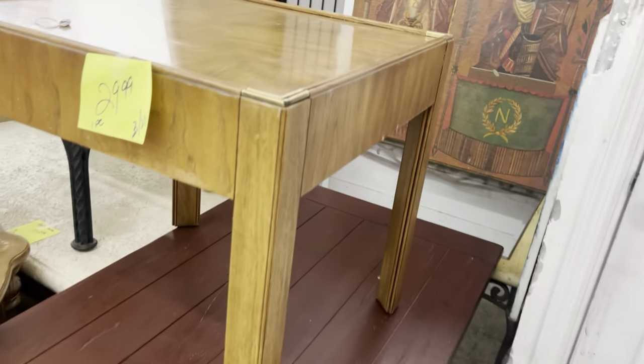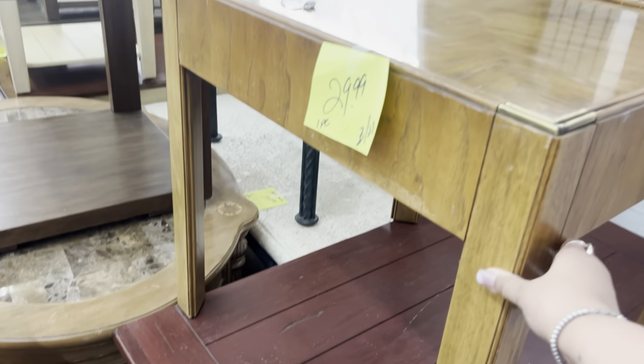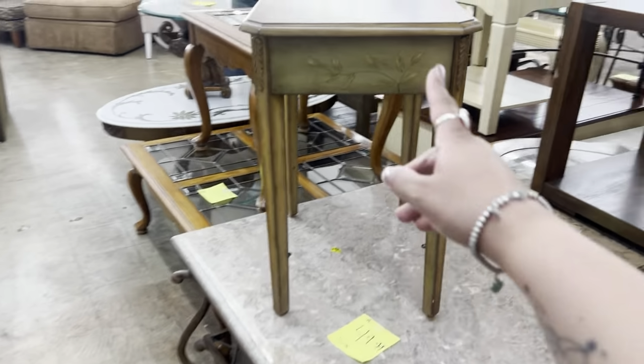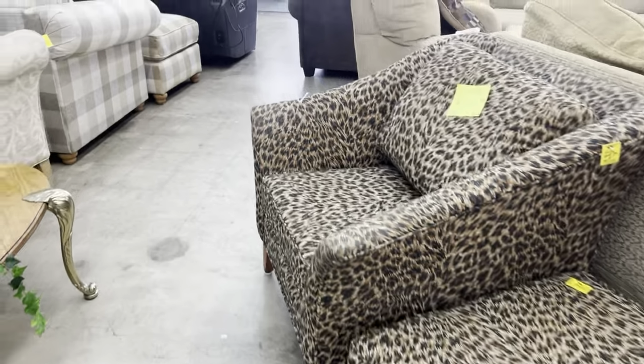This kind of has like a mid-century look, right? This is nice with the brass, $29. If I had room, I would definitely flip furniture too. Sometimes I do little tables like this and I bring them to the markets, but I think we're gonna go ahead and grab that crewel and then we'll go next door.